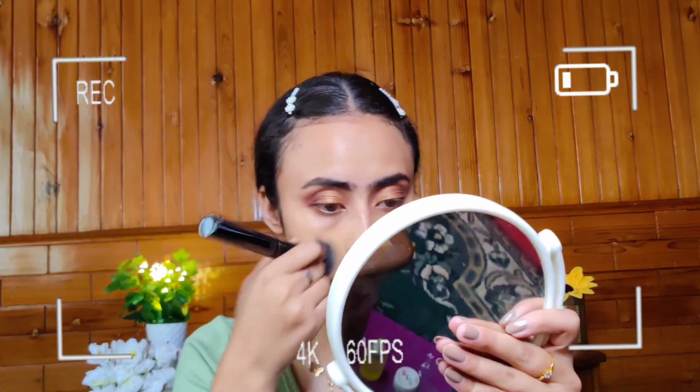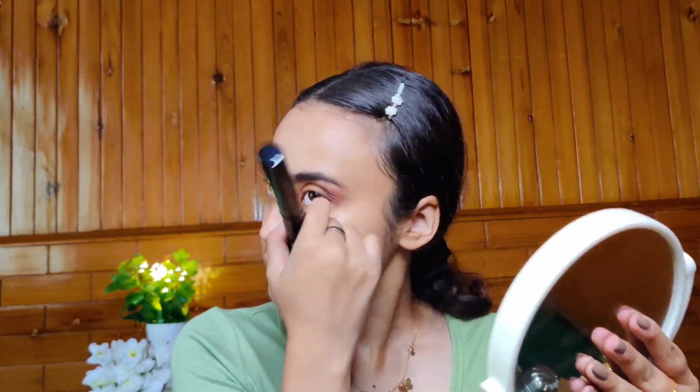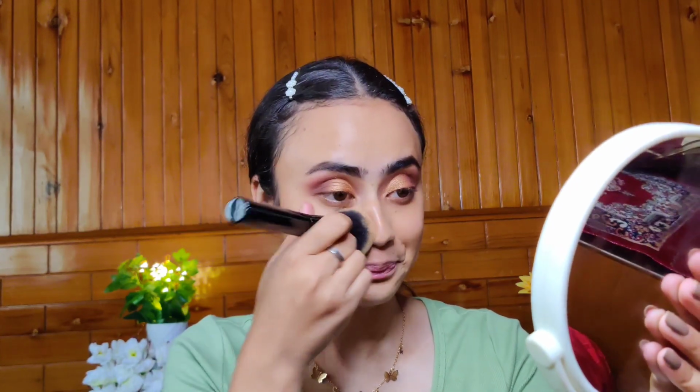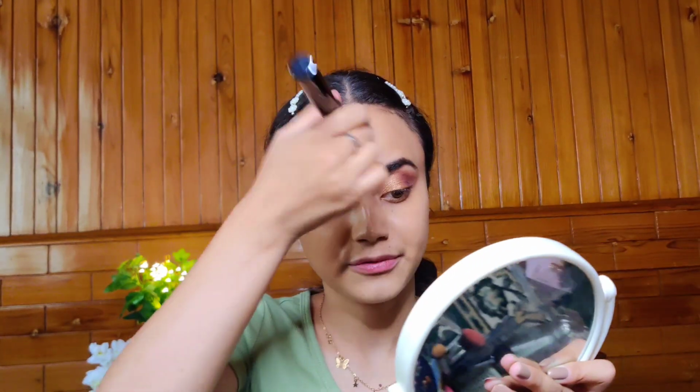Do I have any of the new foundation? No, I think that's all I have. Can you see the finish of this foundation? It's so good, it's so glowy. Love the finish of this foundation. Looks very natural. I'm looking at myself in the mirror, and this looks really natural. It is on a thicker side, so if you have dry skin, you're gonna love this.